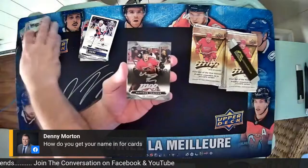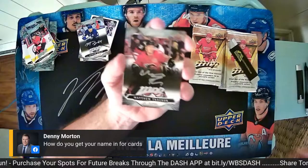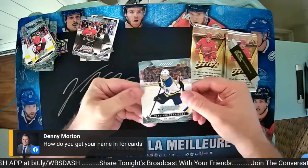And we got another silver signature, Matthew Tkachuk for the Flames. So Calgary Flames, Brittany Curtis. Brittany's having a night here in the breaks, isn't she, guys? She's got 4 or 5 by this point. Tarasenko, Brad Marchand.